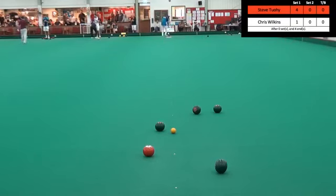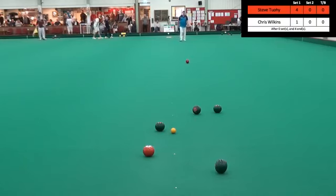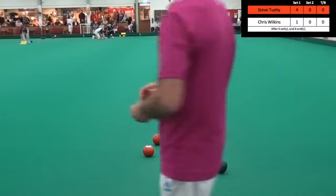Chris, I wonder what he'll play. I think he may play the same shot. Yeah, he's shaping up again. Forehand underneath. Bowl or jack. Looks a better line. Much better line. He's close here. Very good effort here. Bowl or jack or both. He's got it. It's a great shot. Well played, Chris. And he stopped for two. Back in the set.